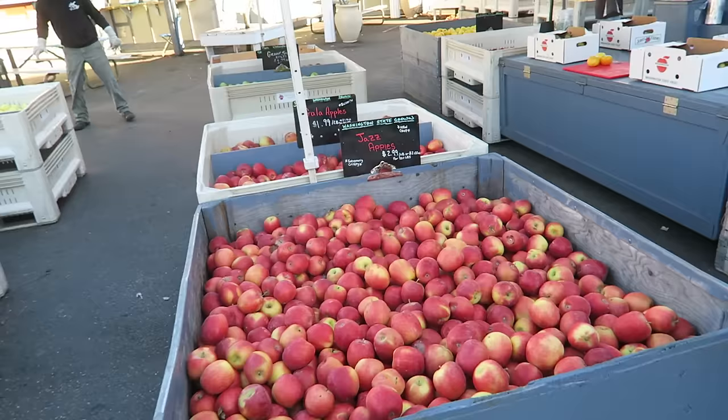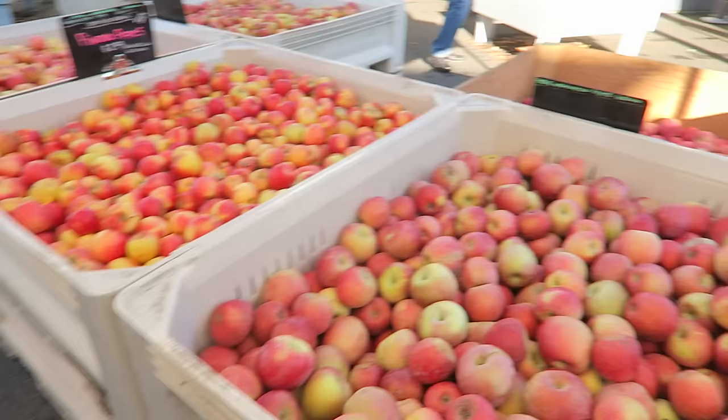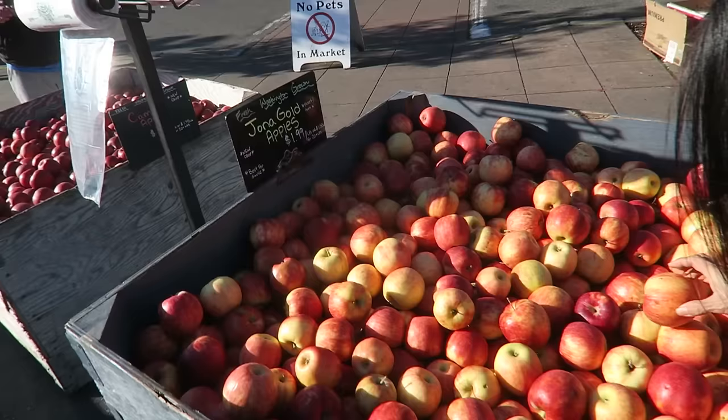I've never heard of jazz apples before. Opal apples. So many apples. Winesap apples. Mutsu apples. Rome Beauty apples. Rayburn apples. My favorite kind of apples are the soggy ones, not the crispy ones. I'm getting the Jonagold apples because they're nice and soft. The guy's like, what? You want soggy apples?